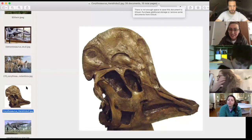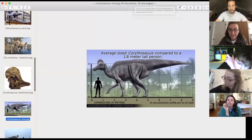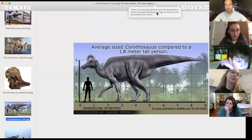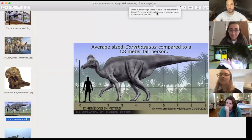Yeah, like over the top, like accessorizing. Okay. Yeah, exactly. This particular one might have been used for amplifying sound, so that the Corythosauruses could honk at each other across long distances.